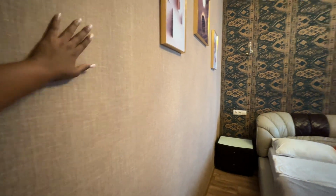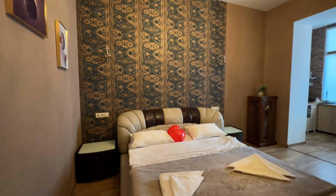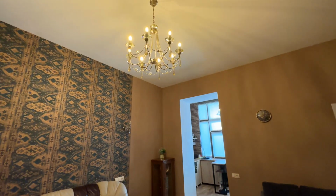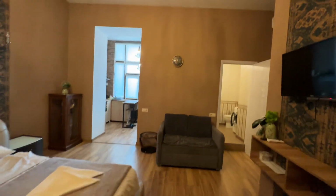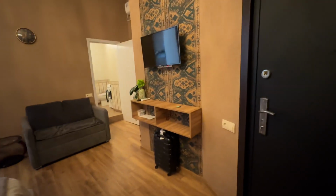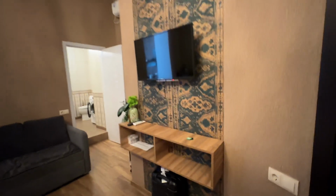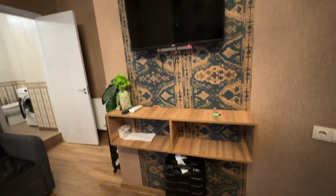This is brown, and maybe they just wanted to give a little detail so that the room doesn't look too plain. But anyway, it's so beautiful, and a little chandelier over there. What I love about the apartment is that it's got high ceilings, so it's really spacious. And over here, excuse my bag under there, I literally just checked in. Over here we have a TV and a little TV stand.